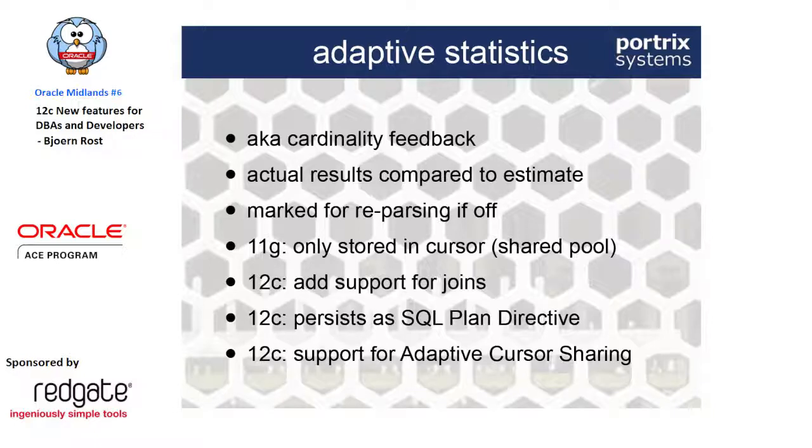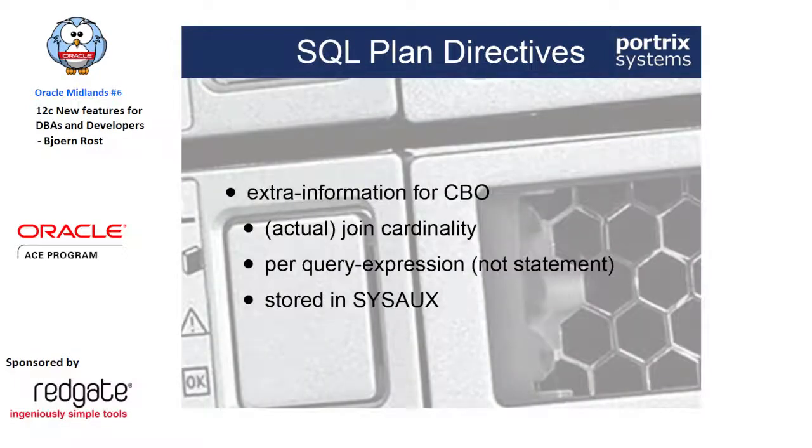In 12c, this is getting persisted. It's also now supported for joins, and the way to do it is called SQL plan directives, which is, again, extra information. This stores cardinality feedback, or the information about how many rows I will get back on a predicate basis.